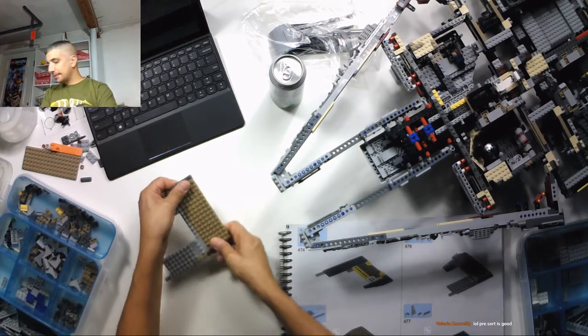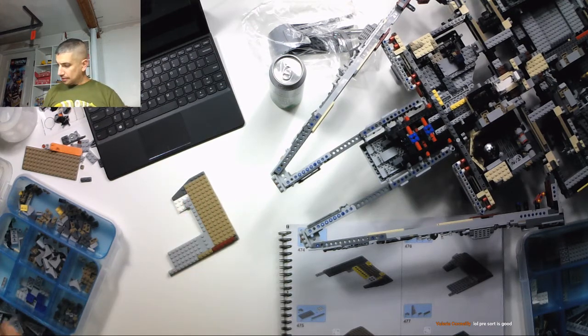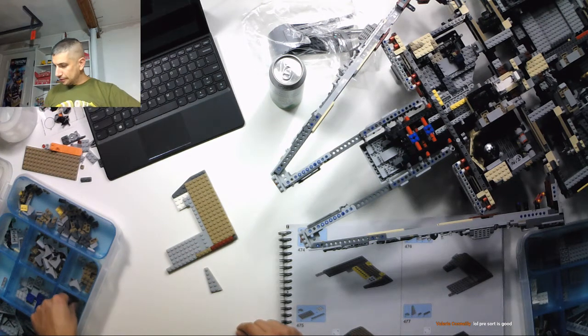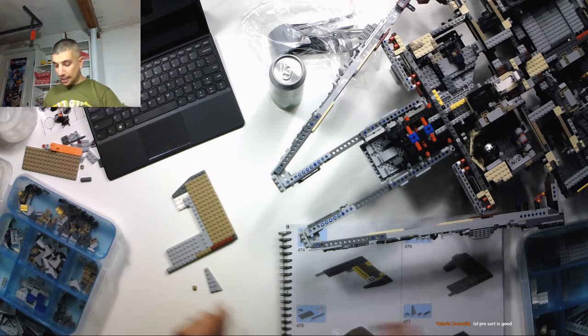I found some of it. It makes sense. Some of it does. Some of it doesn't. So the 1x1s. Oh, there they are. No, this is actually his sorting.